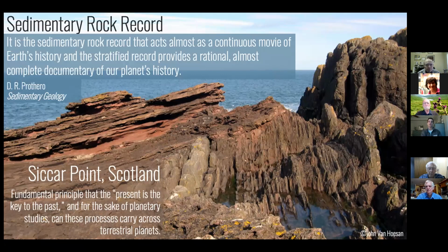And so can we use this premise that the present is the key to the past to understand Mars as well? I turn this geological reference frame and say, instead of the present being the key to the past, is Earth the key to Mars' past? And you'll see there's actually a connection between those as well.